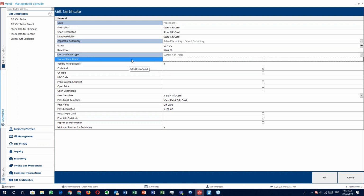Next up is a big check mark, which is use store credit, which I am seeing a lot of places do these days. Do you use gift certificates as store credit or not? The reason for that is that most of the stores have figured out that we could give people back money, or we could give them back a gift certificate. If we give them back a gift certificate, they have to spend the money with us, as opposed to spending the money somewhere else.